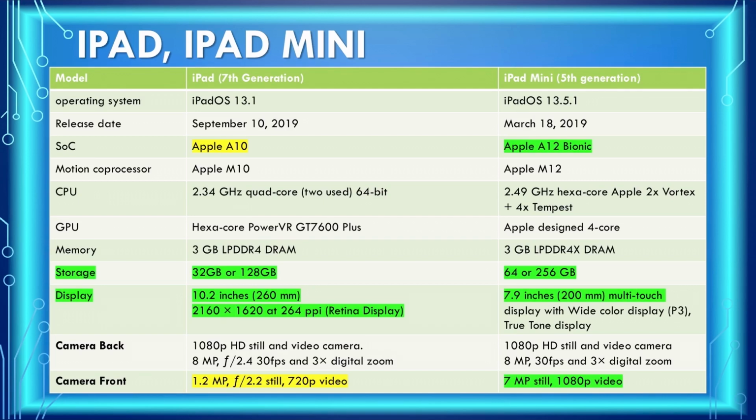But the camera on the back is similar. There is no difference. However, there is a significant difference on the camera on the front. For the iPad it is 1.2 megapixel. For the iPad mini it is 7 megapixel. It's much better quality and resolution for the iPad mini. However, if you just use video conference, 1.2 megapixel may be good enough.